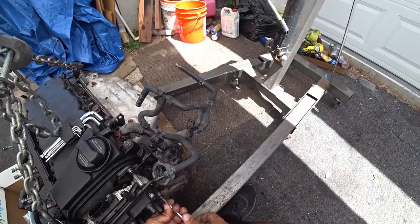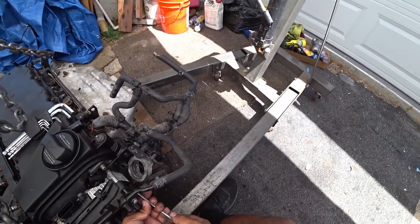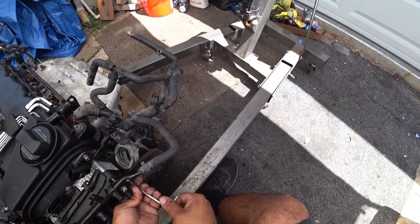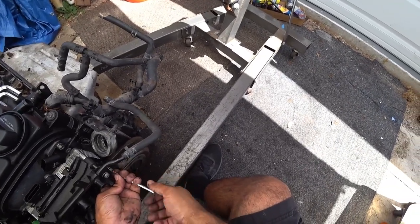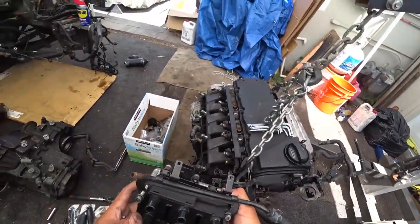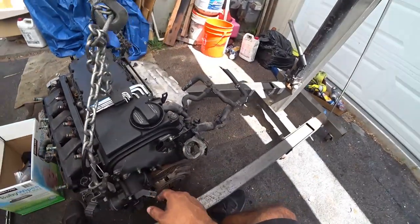So these four bolts are going to come off, and they're going to come off with this line, with the ignition coil. Just like that. So remember how this goes in, and the orientation, because it's very important.